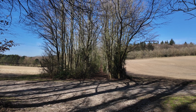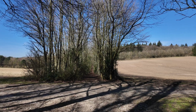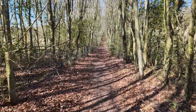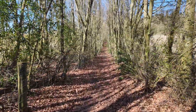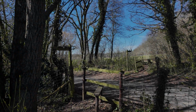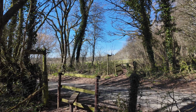You come to a little crossroads where the track meets a lane. We want to be just going straight ahead at this point. You come to another lane, road. We just want to go straight across and pick up the track on the other side.